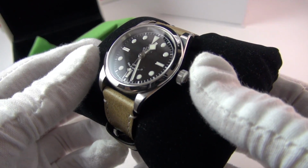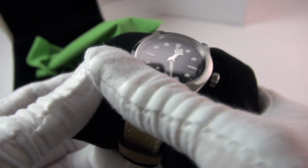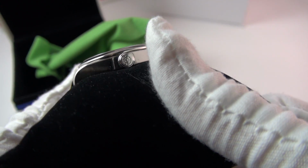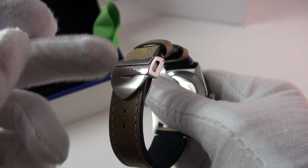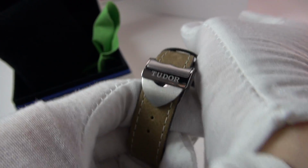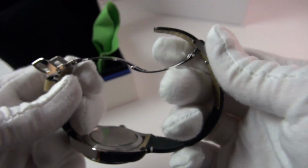The little Tudor Black Bay 36mm. Wow. Oh, look at the crown. So he's got it on the strap. Oh, wow, look at that. Oh, I love how they put the shield incorporated into the buckle. That's a nifty little design. So it just lifts up like that.